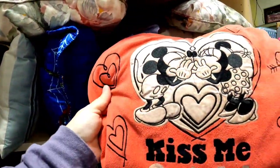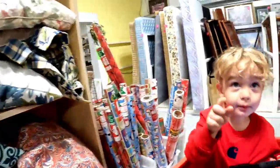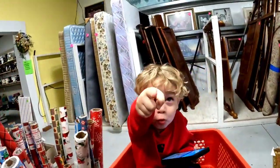I feel like this was like a handmade vintage Minnie and Mickey pillow. It might not have been handmade. It looked like there was a tag cut out, but it was really faded and didn't look great.